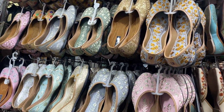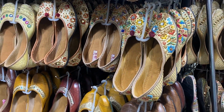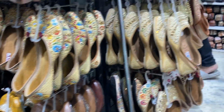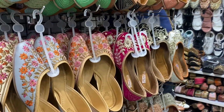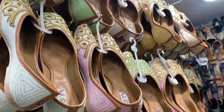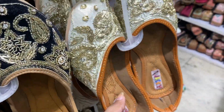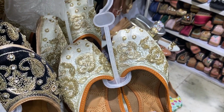While going back, we stopped at this juti shop. If you are into jutis and Rajasthani shoes, then you can find traditional footwear here for under 1000 rupees, and they had a lot of designs. We picked up a bunch of them, and they are in very good sizes as well. For example, my feet are very big, but I got my size in these.